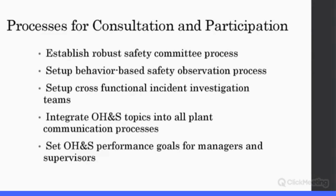Look for opportunities to integrate the safety topics into your regular communications process, and consider setting performance goals for managers and supervisors, i.e., demonstrate that they're accountable for their safety performance. And I would say probably 10% of the companies that I get to, the managers and supervisory staff have safety metrics for their performance. So I would encourage that.